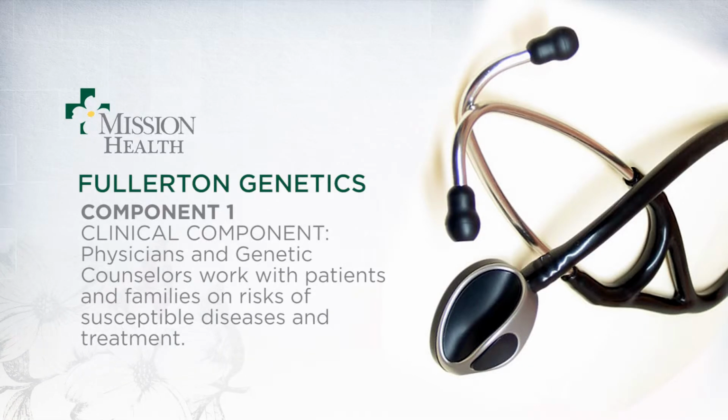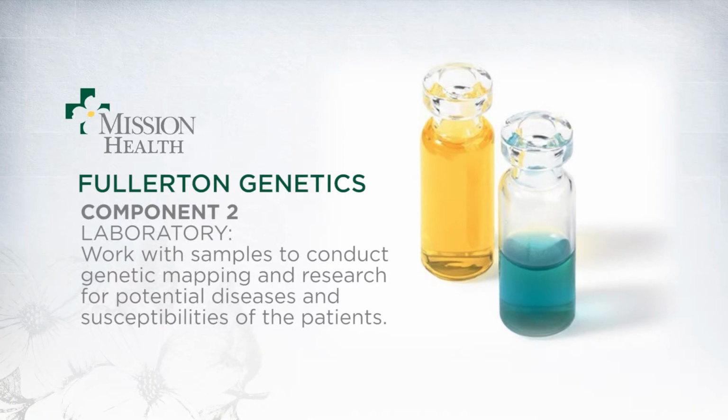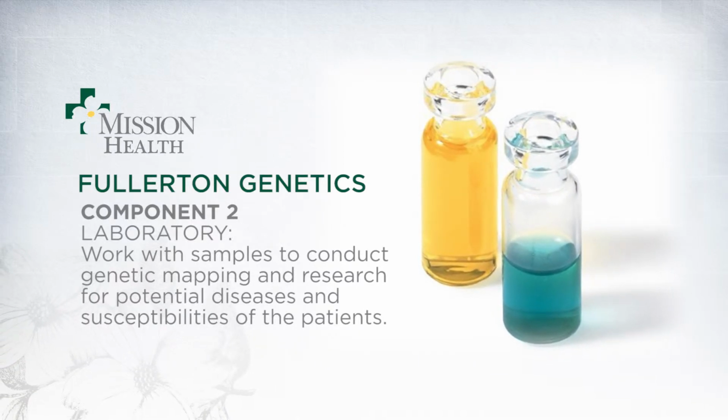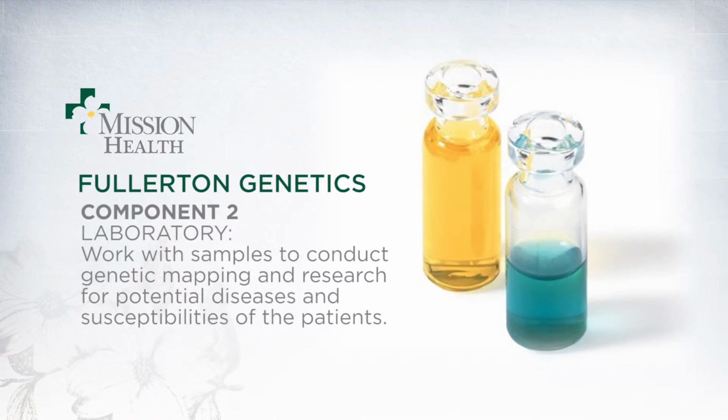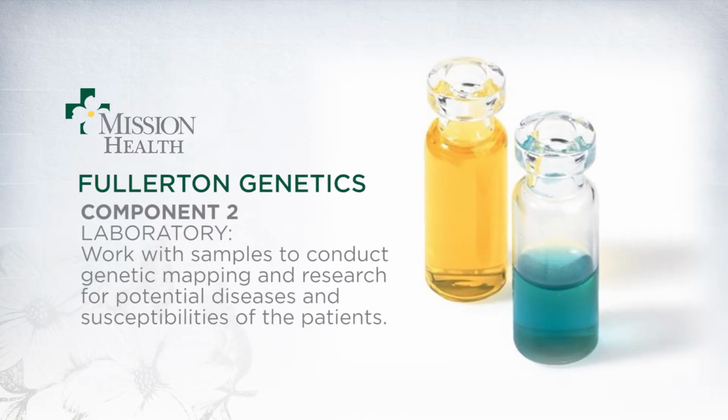Sure. In the Fullerton Genetics program, there are three different components. One is the clinical component, talking about clinical genetics, where physicians and genetic counselors will talk with patients and families to help understand their risk, to help understand a disease that they might be susceptible to develop. Then the second component is the laboratory, which is the place where the testing gets done. It's very sophisticated laboratory equipment, and these are expert people that get national and international recognition. Right here. Right here, and those two components have been here for 20 years, tucked away in Western North Carolina.